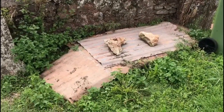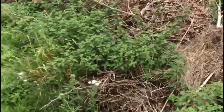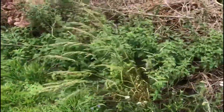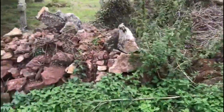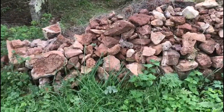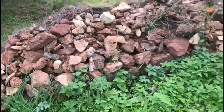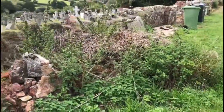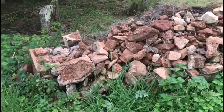We've got corrugated sheeting. We've got a compost heap, perfect for slow worms and grass snakes laying their eggs in. And we've got a rubble pile, superb hibernaculum. It's a kind of reptile haven, just in one part of a churchyard. And we've got a bit of sunshine.